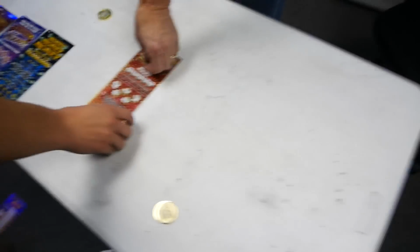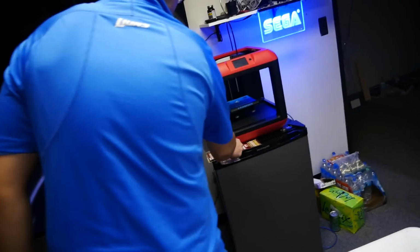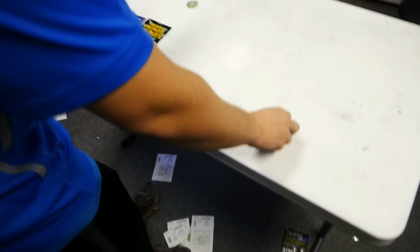40 bucks. And that's it. That's a good win. Nice. Awesome, man. Sweet. We're not doing that bad. Not doing terrible for buying only one ticket of each. Yeah. It's really getting cool.